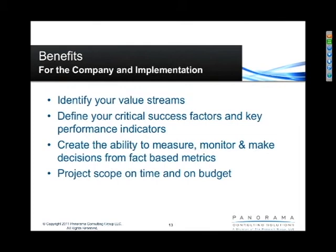And some of the benefits from a company and implementation perspective is that first of all, it's identifying your value stream. So it helps you understand where the company is adding value, where it's not, where some of the non-value add or wasted time and effort or cost is. And it really helps you get a perspective on what those to-be or re-engineered processes should look like and what you want your organization to look like going forward.